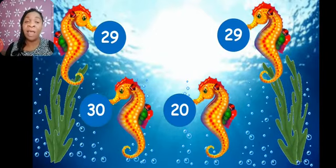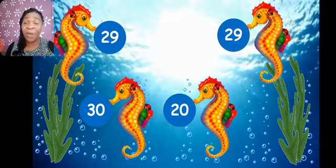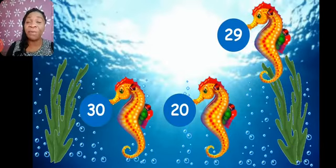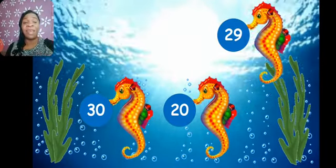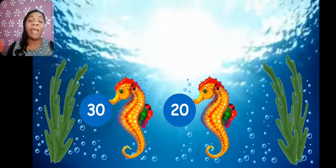Now, can you find the seahorse with the number 29? Please help me. I can't seem to find it. Can you find the seahorse with the number 29? Yes, that's 29. Can you find another? Yes, the seahorse with the number 29. Can you find it? Yes, we found one there. Great job.